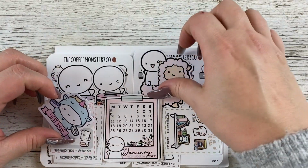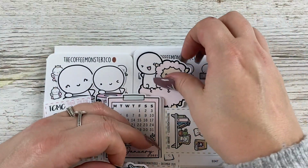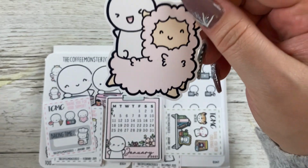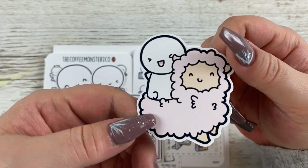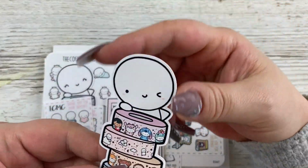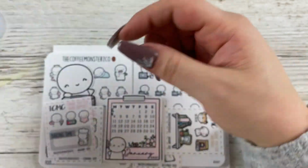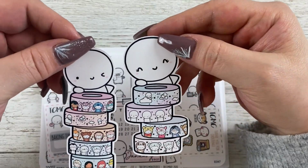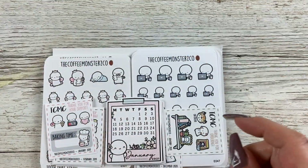So I've got these die cuts. That one says I love washi. That is an emoji on a pink llama. And then I ordered this washi tape emoji and another one, so it's like a bigger one and a smaller one. They're so cute.